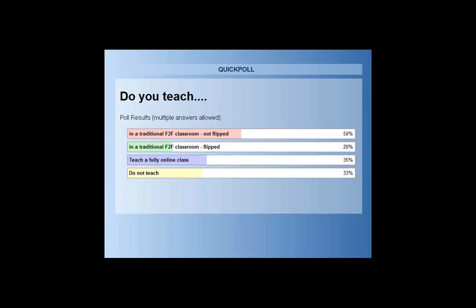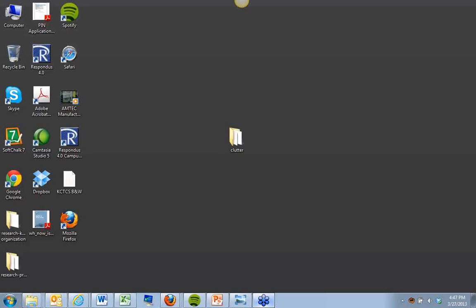Let me share the results of the poll. Half the educators are teaching in a traditional face-to-face classroom, only 20% in the flipped classroom. And of course, the management administration is not surprised that a third of the audience do not teach. Interesting data. So let me hide this and get to additional questions.